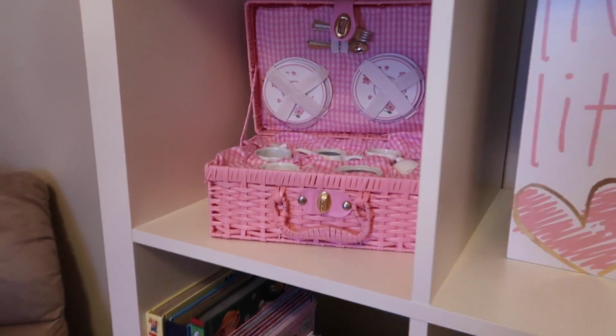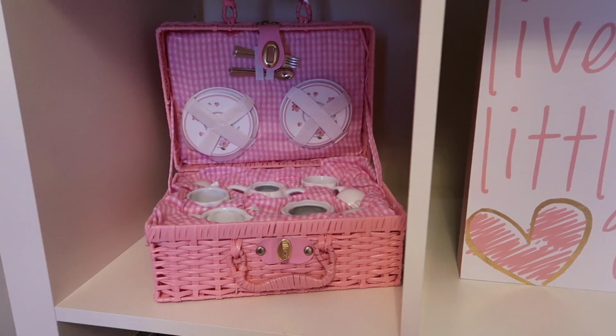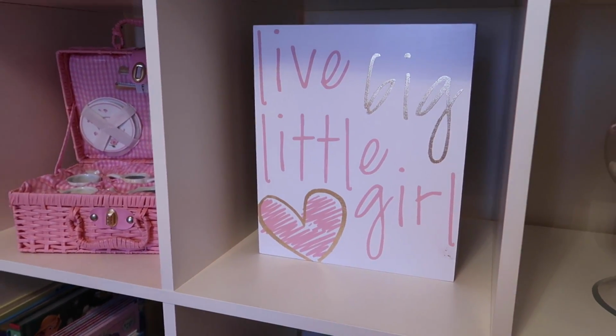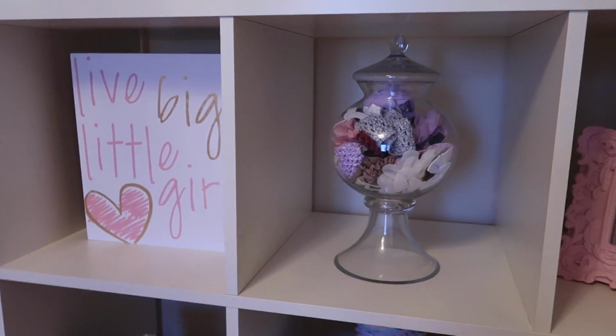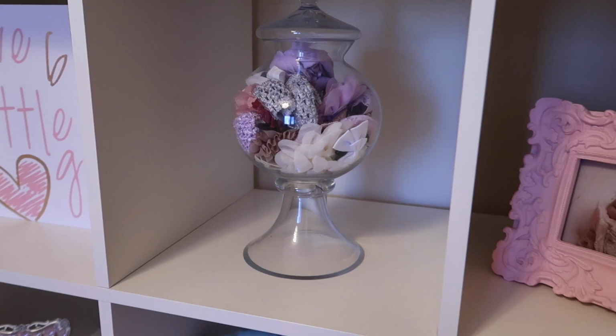Okay, and I'll go over the shelves here that we have. So this is her very first tea set, which was actually a gift given to her by one of my clients. This sign I found at Hobby Lobby when we were in the States recently, and I love the quote on it. I have a little apothecary jar, which again is full of a whole bunch of headbands of hers.